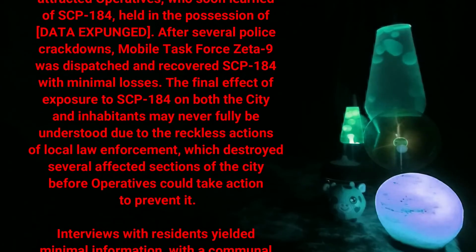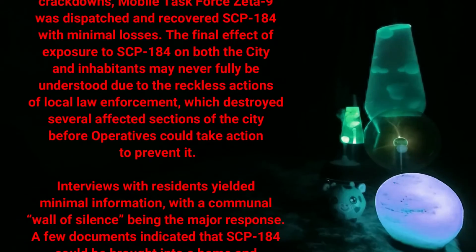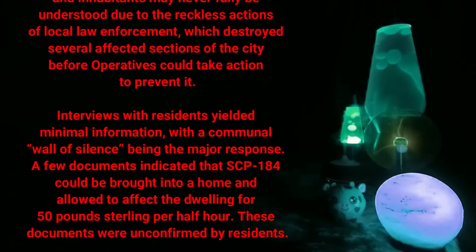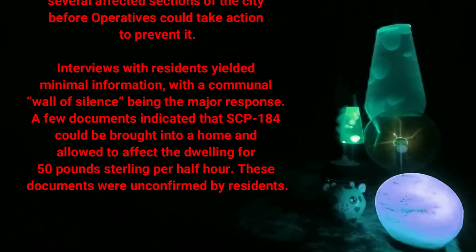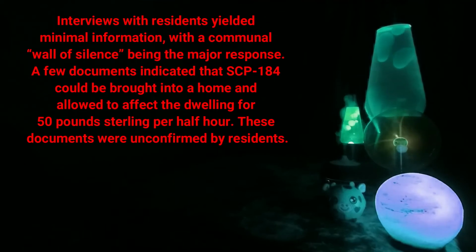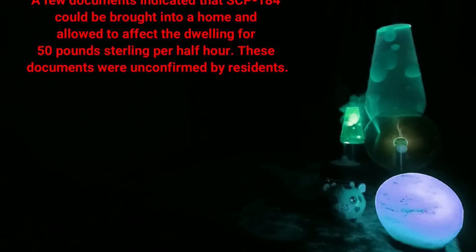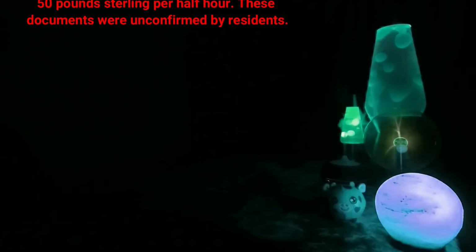The final effect of exposure to SCP-184 on both the city and inhabitants may never fully be understood, due to the reckless actions of local law enforcement, which destroyed several affected sections of the city before operatives could take action to prevent it. Interviews with residents yielded minimal information, with a communal wall of silence being the major response. A few documents indicated that SCP-184 could be brought into a home and allowed to affect the dwelling for £50 per half hour. These documents were unconfirmed by residents.